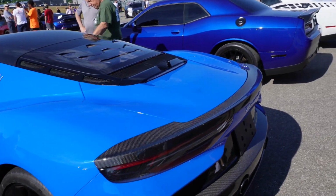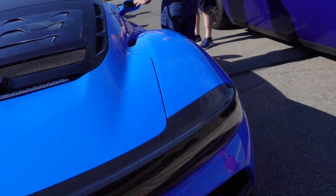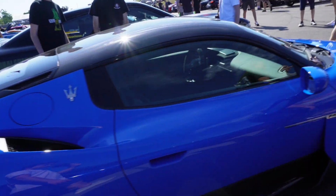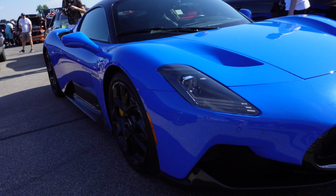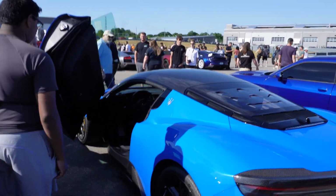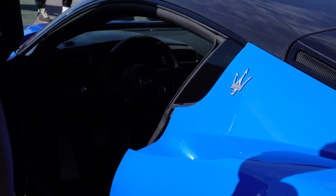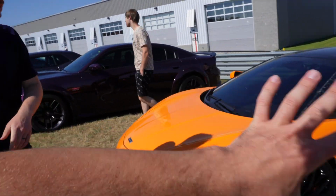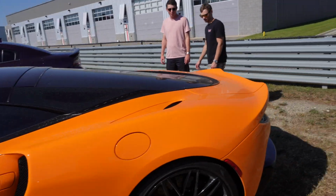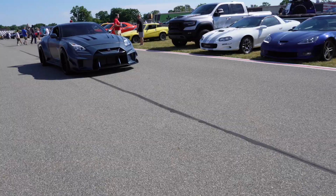This is something that we've never seen on the channel before, guys. Maserati really outdid themselves with this one. I think that's an MC20 is what it's called. This right here, guys, is a McLaren GT. We saw one of these actually a couple of videos ago, but these are brand new, just starting to come around to my area.